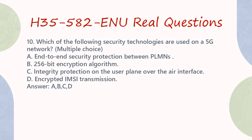10. Which of the following security technologies are used on a 5G network? Multiple choice. A. End-to-end security protection between PLMNs. B. 256-bit encryption algorithm. C. Integrity protection on the user plane over the air interface. D. Encrypted IMSI transmission. Answer: A, B, C, D.